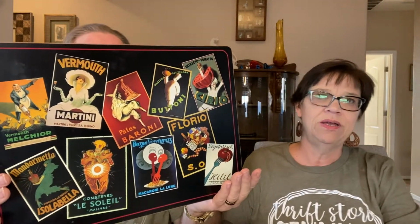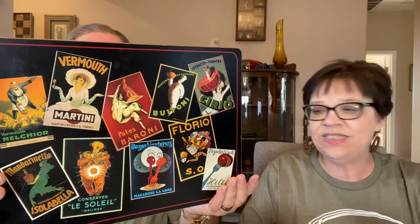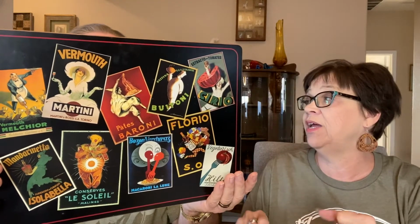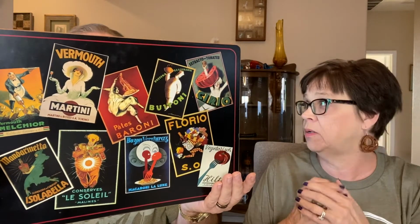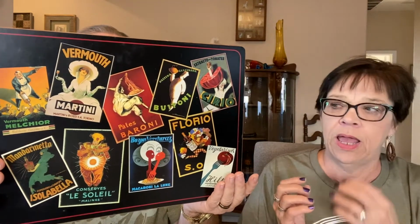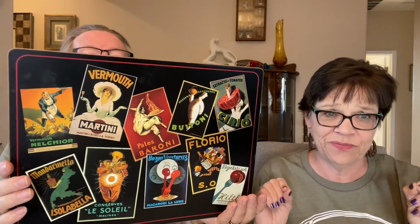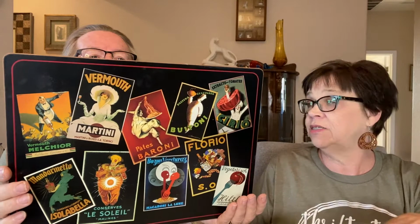Now, what are these, Jerri? These are placemats. They're called Vintage Poster. They did dishes and everything like this. 2002, and it was Pottery Barn. So I've got another year before it's considered vintage. They were made in England, but people did the whole dishware set and the placemats and everything.